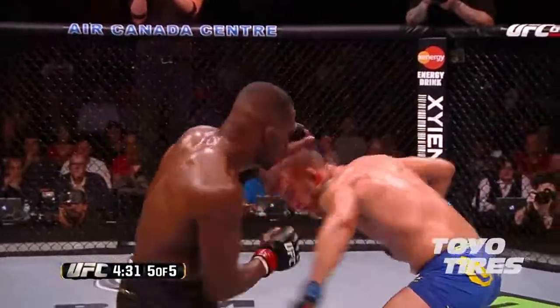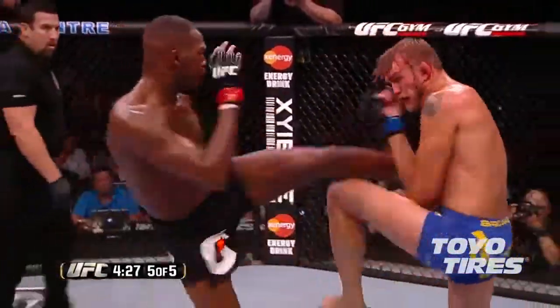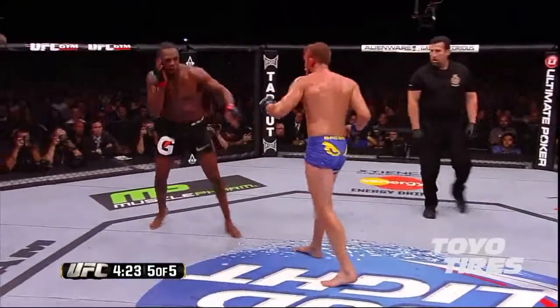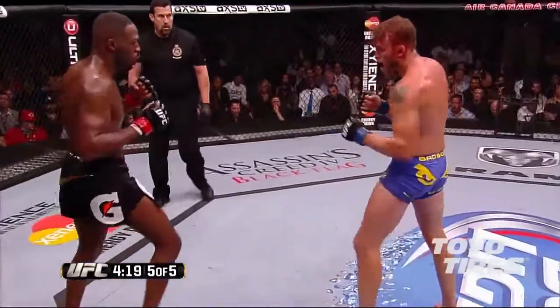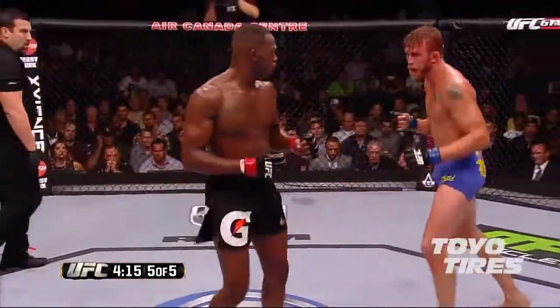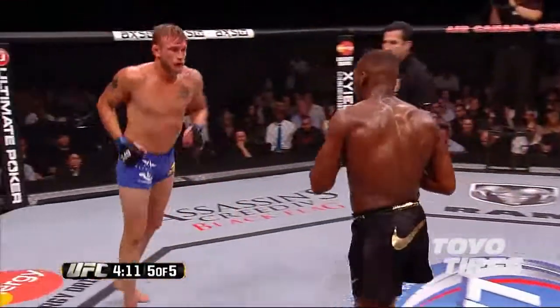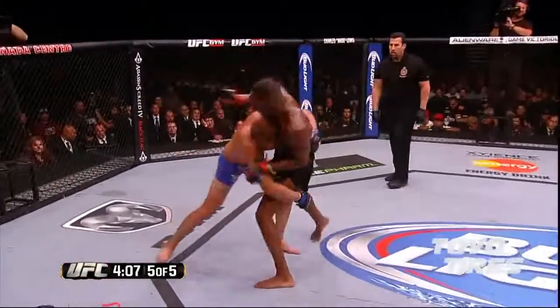Gustafsson counters. Changes levels. Nice Jones kick by Jon. Kick. And he goes to the inside leg. One kick, two punches. Both men busted up. This has been an incredible light heavyweight title fight. One of the best of all time.